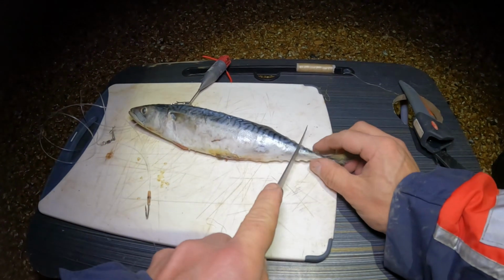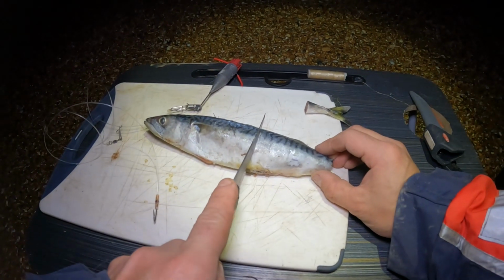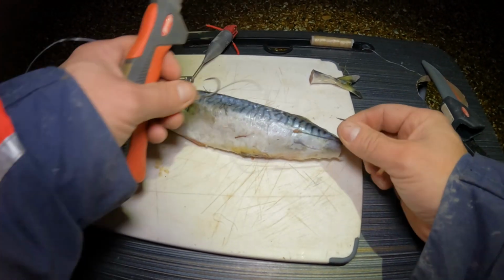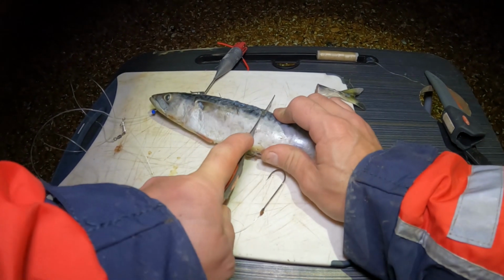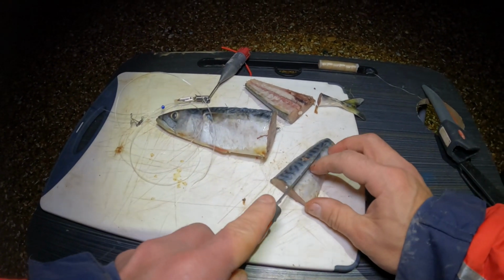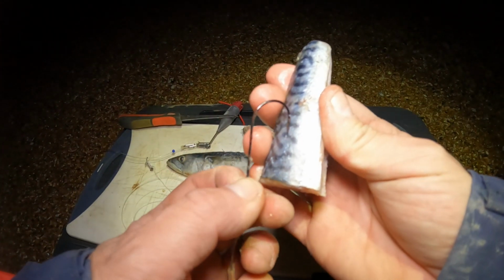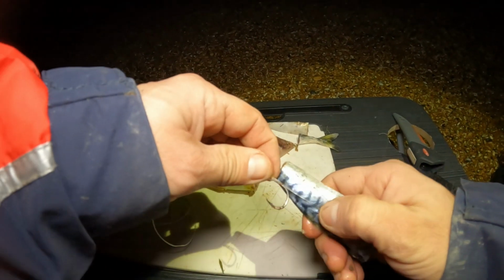Right, I'm going to keep it very simple on here. Just going to put a mackerel bait on, no cocktail, a nice fillet of mackerel. I'd say that's 4 inches. Take that off. That fin can go at the top. I'll just take the belly off a little bit. All right. That'll sit in there.